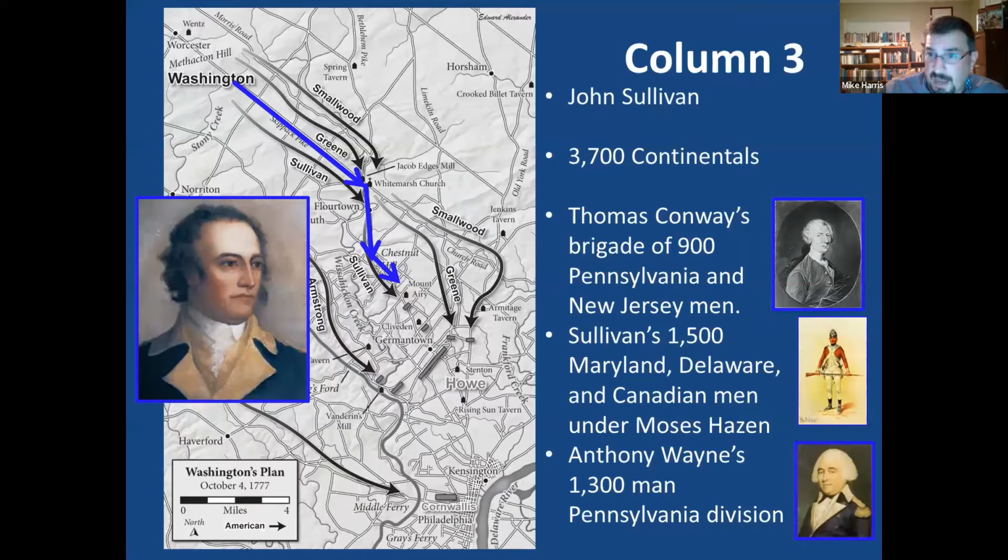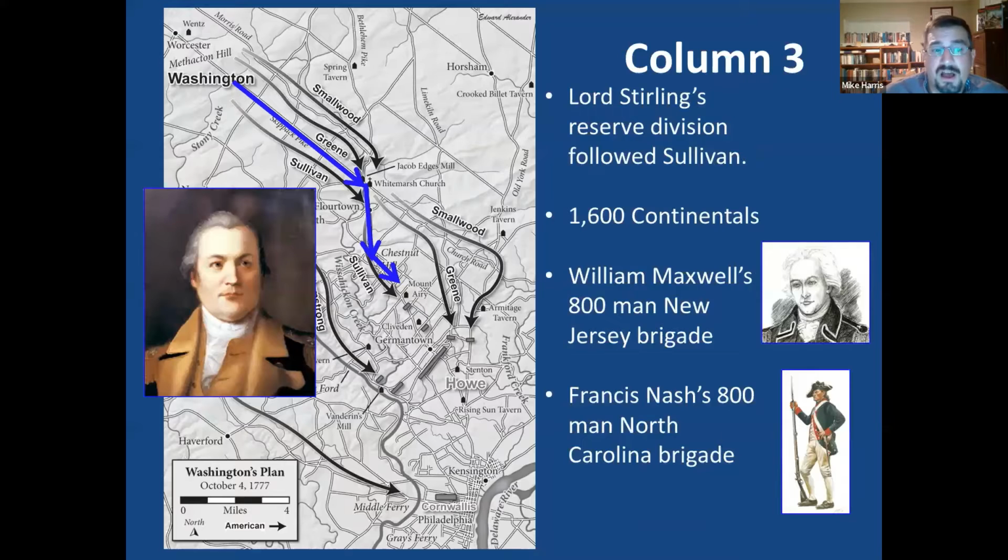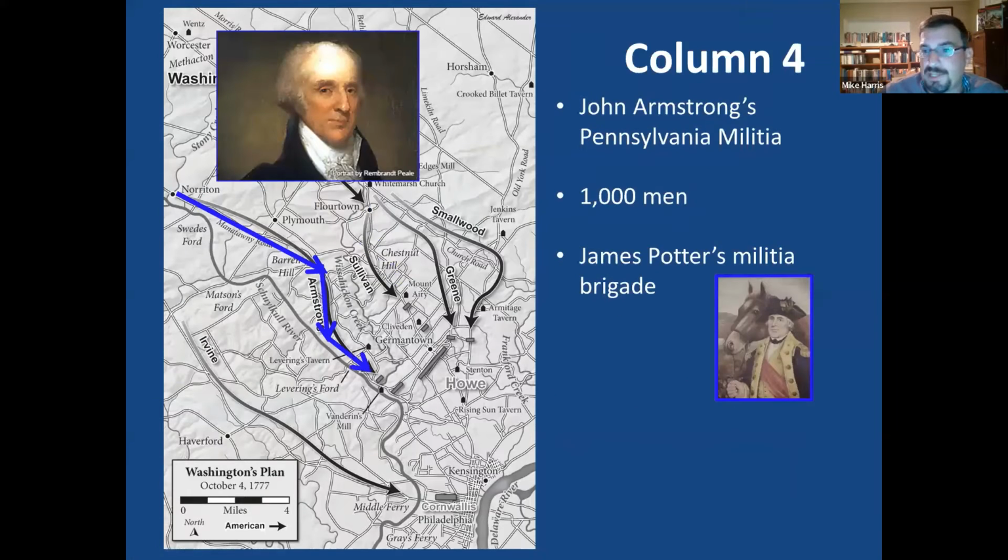Following John Sullivan's column is the reserve division of Lord Sterling, a brigade of New Jersey Continentals and a brigade of North Carolina Continentals. They're following Sullivan's guys. They're kind of in reserve. Next group is Pennsylvania Militia, 1 brigade, James Potter's brigade. The division commander, John Armstrong, is also accompanying this column, and they are coming down right along the Schuylkill River to hit the left flank of the British camp, specifically Hessian Jaegers.